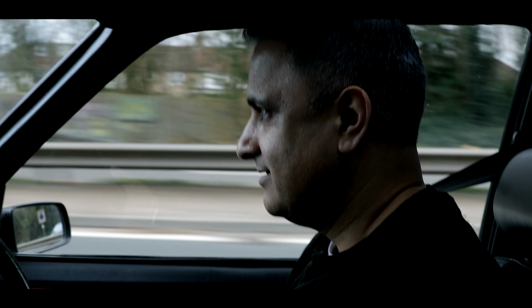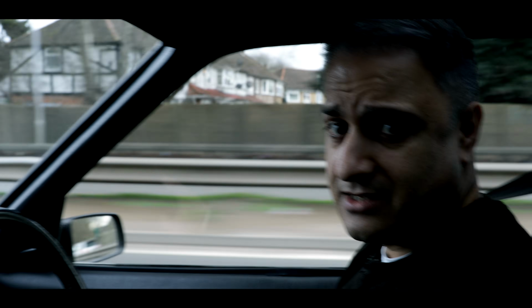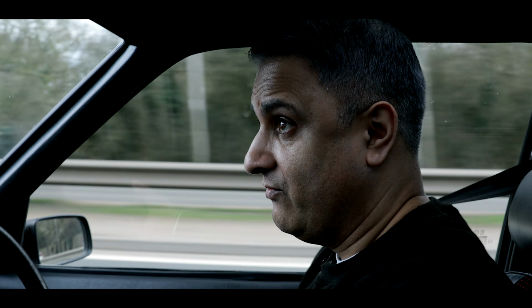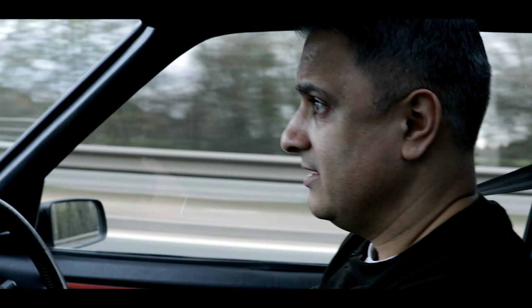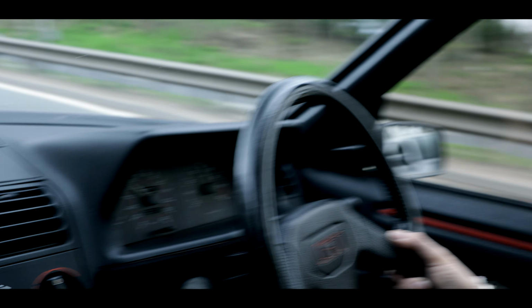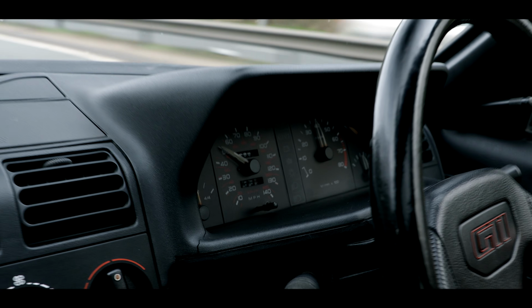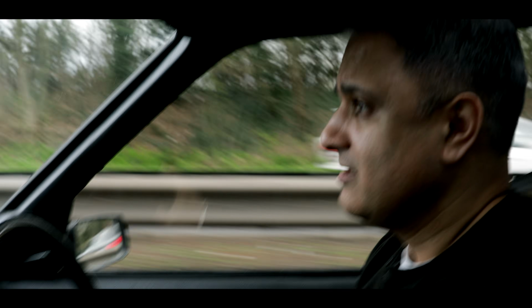So here we are in the Pug 205 GTI. How does it feel? Well, it feels like a regular 205 1.9 GTI. The interior is still the same. It's still got the needles that move around on the speedo, on the instrument cluster, on the rev counter, like they did back in the day. So all of that brings back some great memories.